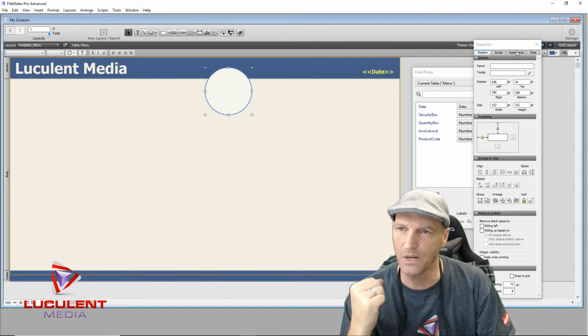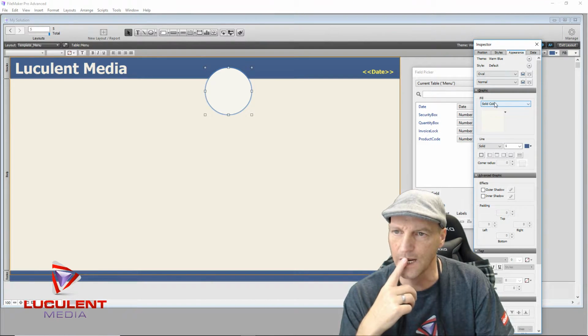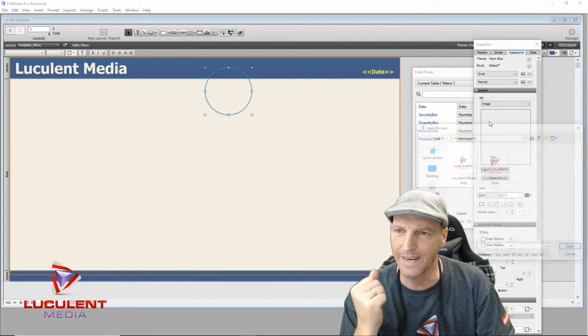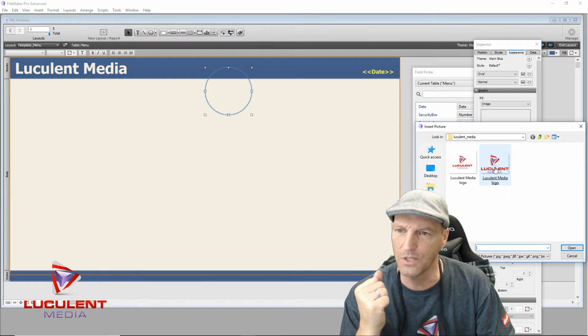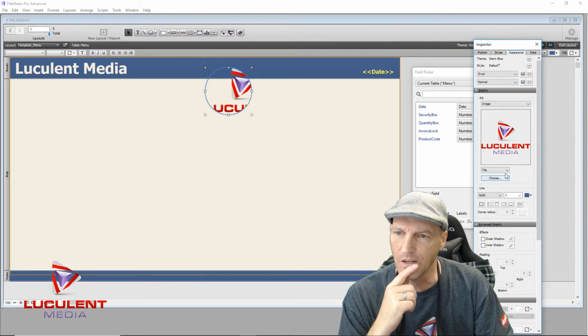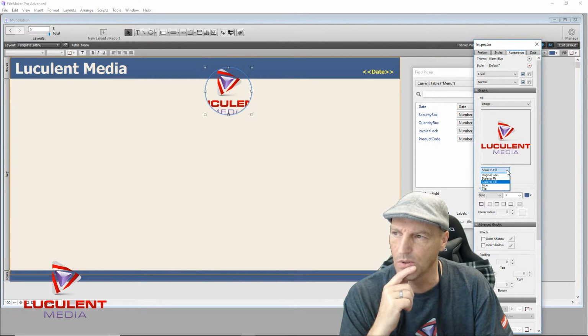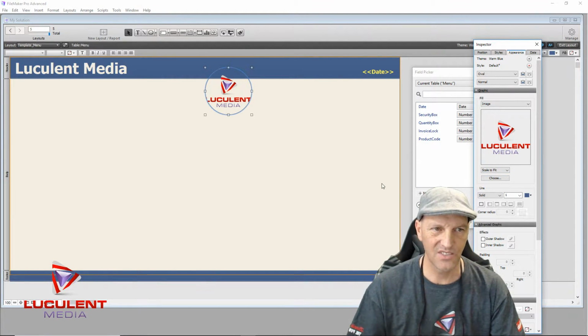Let's go into its appearance. And instead of that, I'm going to add an image to it, and my image is going to be Locula Media. Instead of a tile, I want to make it fit in there. Scale to fit. Still a little bit too big. Scale to fill? Nope. Scale to fit. Still, it's a little off. It's just a little off.